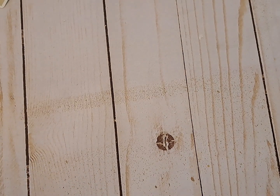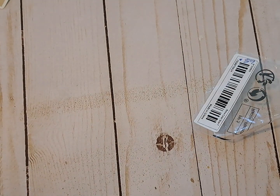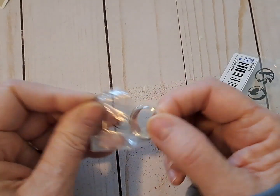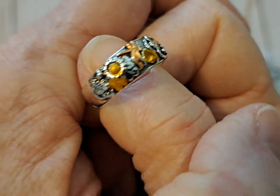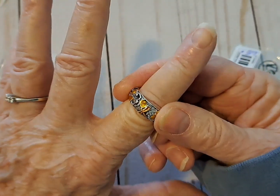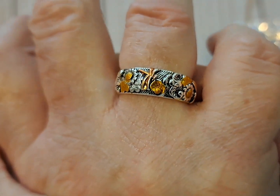Okay, got one more thing and that's it. I have no idea if this is even gonna fit me. How much was this? 89 cents. I don't even know my ring size, so I think this was an 8. I have no idea. Oh, 7. Not sure. But anyway, I thought it was kind of fun. It's kind of like a dragonfly. Flowers. It's going to go over my knuckle. I've got arthritis, I'm afraid. Okay. Oh, it fits. That's kind of pretty. Yeah, why not?